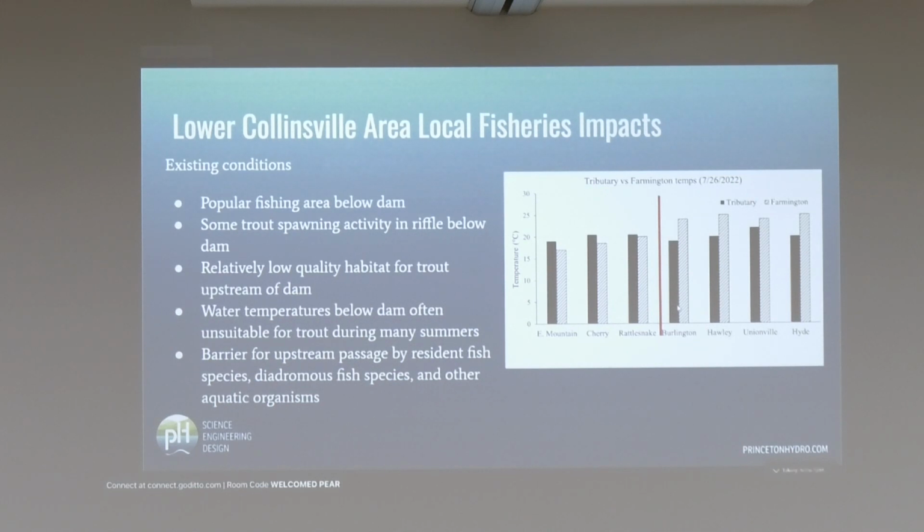So the existing conditions in the area of the lower Collinsville Dam: the section of river immediately below the dam is a very popular fishing spot, both in the spring and fall, primarily for trout. We have observed some trout spawning activity in the riffle below the dam, but the area immediately upstream of the dam we generally consider relatively low quality habitat for trout and some of our other stream fish species. One of the big reasons for that is that when you have water behind a dam, it's not naturally free-flowing, it sits there and it warms up in the sun.